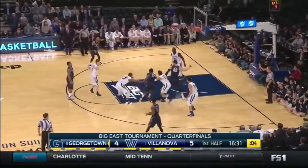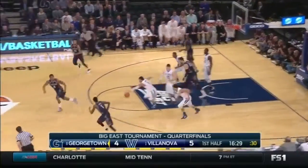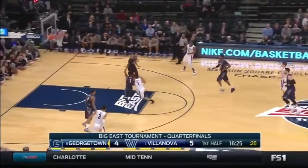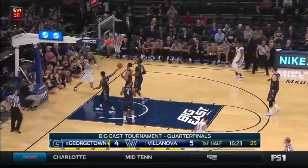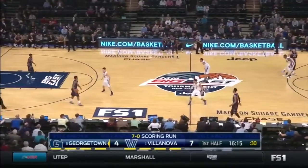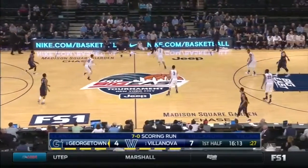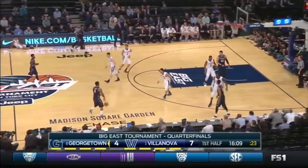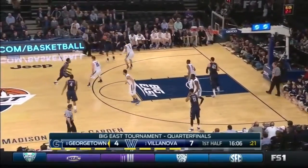Shot clock down to 4. Derrickson. Brunson going right all the way to the hoop. After a slow start for Villanova, they've stormed back and now lead by 3, 7-4. 7-0 run here for the Wildcats.